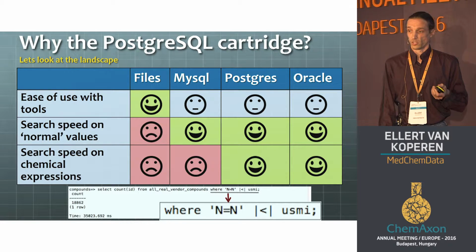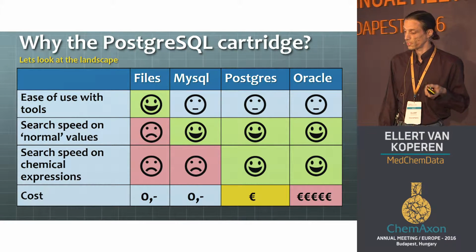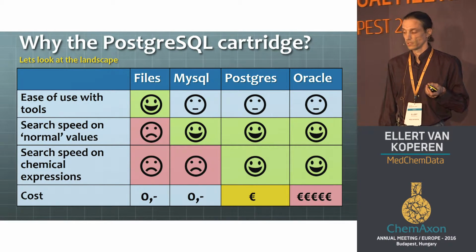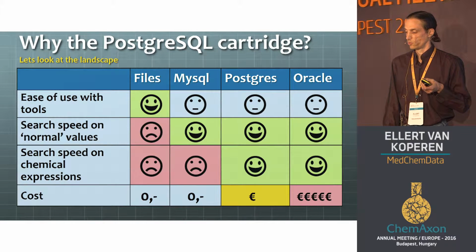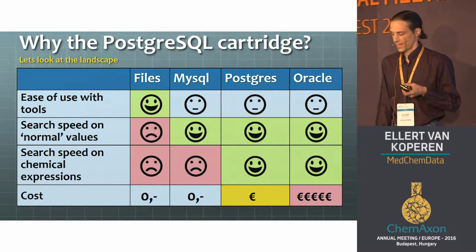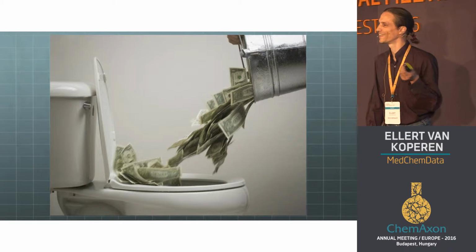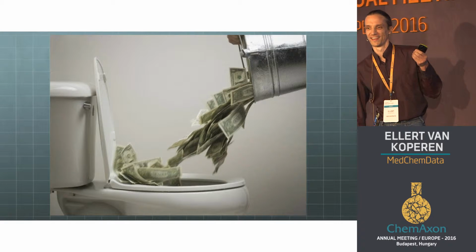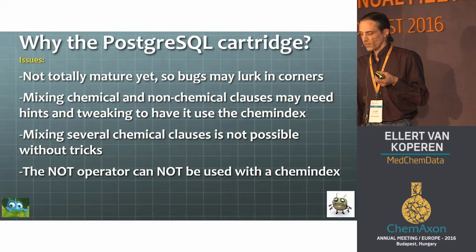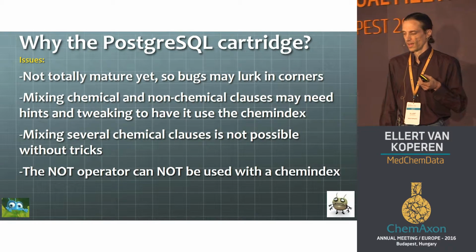So that comes to the last choosing point, and that is the cost. Now, files don't cost anything, MySQL doesn't cost anything. Postgres, actually the database is free, but the cartridge is not. And Oracle is, well, quite the opposite from free. And since this picture is a nightmare to me, the choice was obvious.